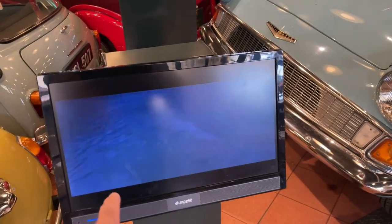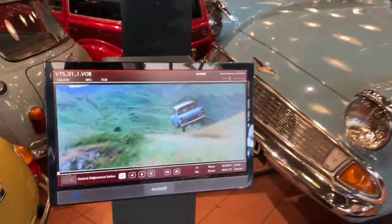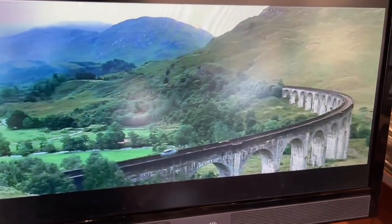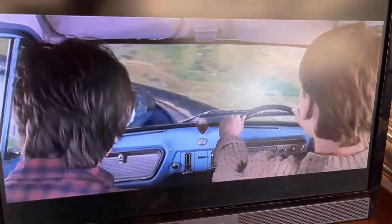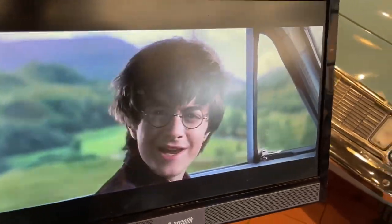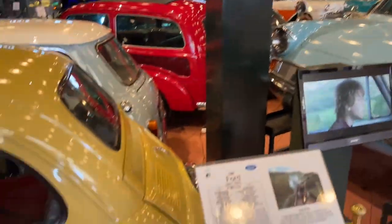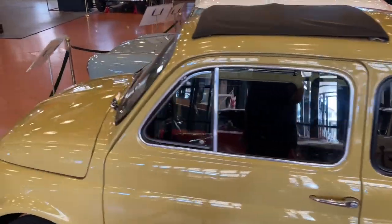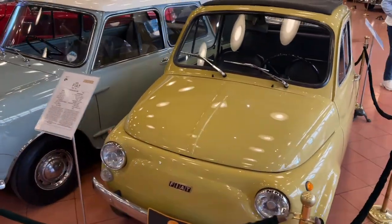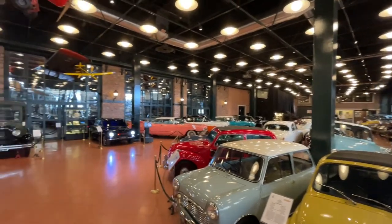In that movie in Harry Potter, it looks like this car right here. See him? See it right there? Harry Potter car. Interesting. And the Fiat. Alright. Let me zoom out of here and you can see it all.